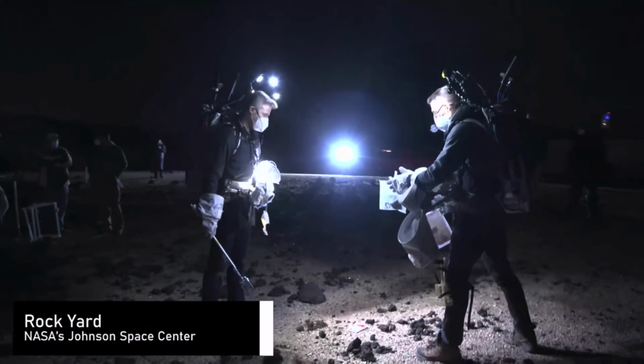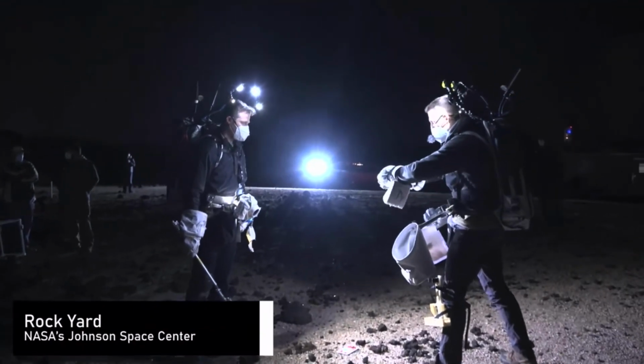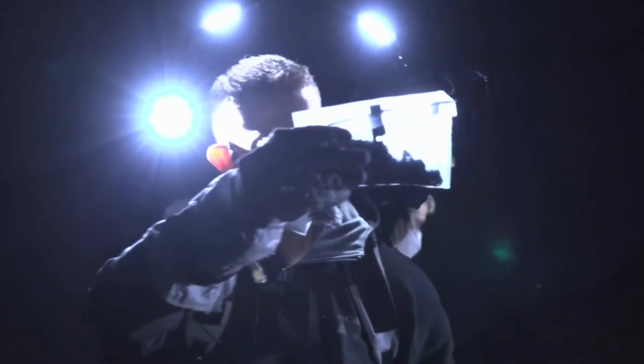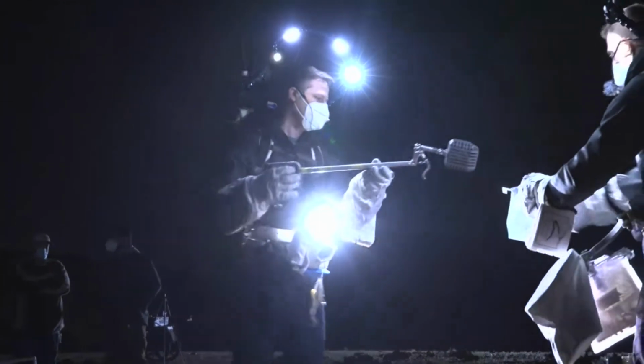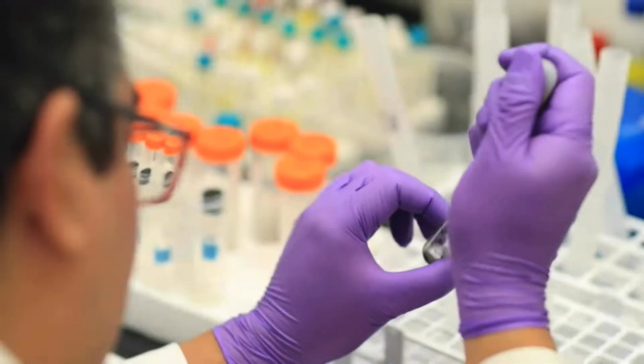Making any sort of hardware that flies in space is a huge team effort. I help to lead a team of people who are building moon tools. And so specifically the tools that are going to take samples of the moon and bring them back to Earth so the scientists can study them for generations to come.